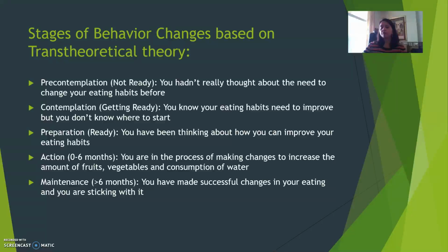And I want to make one thing clear: it's okay to go from not ready to ready in a month, and then you catch yourself because a project is due, or midterms or finals, and you catch yourself going from the preparation stage back to not ready. And it's okay as long as you work again to the next step and the next step. And our ultimate goal is to get to the maintenance stage.